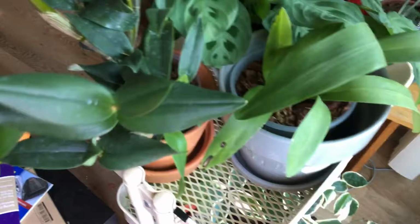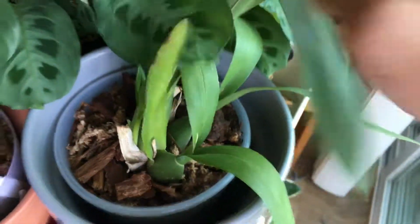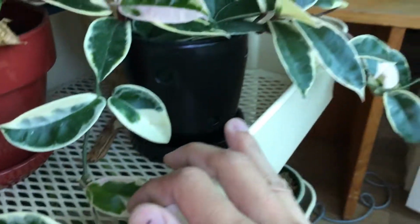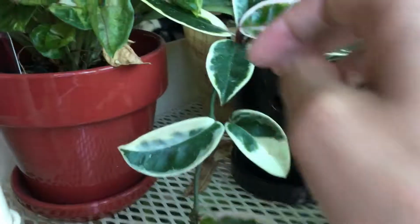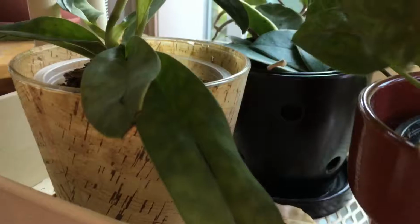As for the indoor garden, there's not much to talk about. Overall, the plants are healthy. Peacock plants, a lot of new growth. Orchids pretty much the same. Yeah, just the new growth is getting bigger. Right here, Hoya plants look pretty much the same. Yeah, and then let's take a look at that orchid plant. Yeah, it's pretty much the same too.